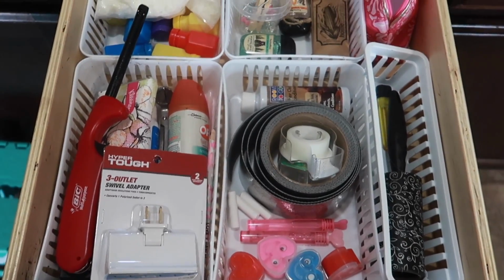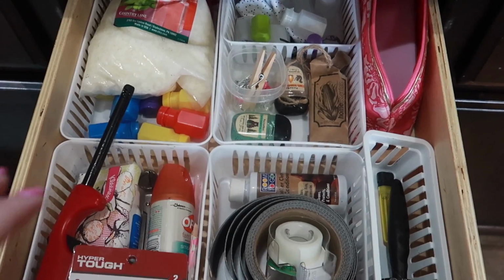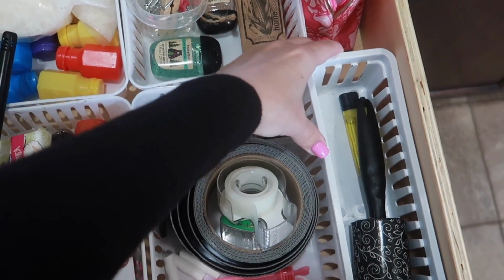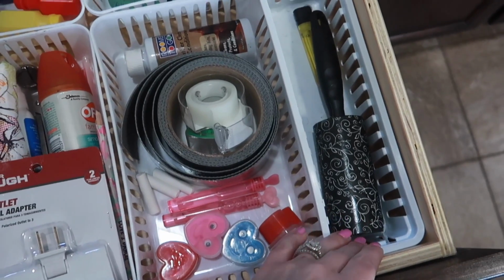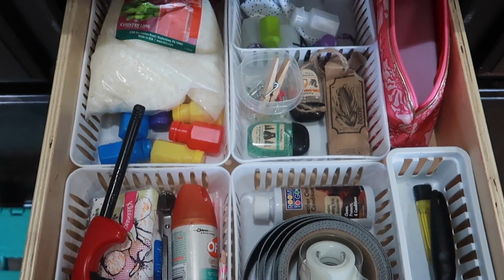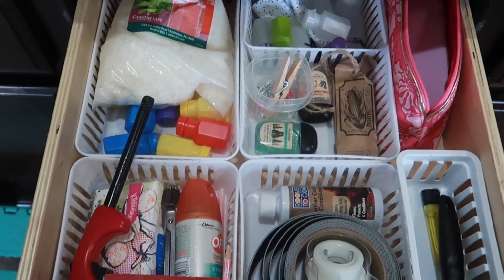Okay, so here is a junk drawer in my kitchen, and all of these little white plastic drawer organizers are from the Dollar Tree. And I just have a bunch of junk in here, a bunch of random extra stuff, but look how nice and neat and organized it looks with having those in there.